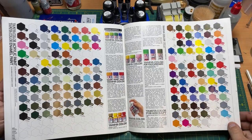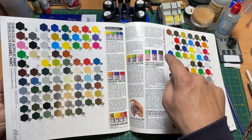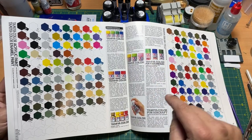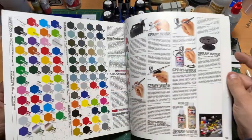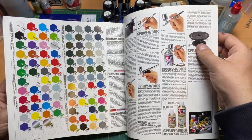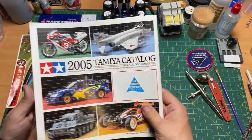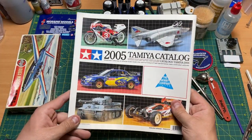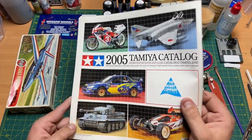And then finally, you got your paint ranges, you know, your Tamiya colours. And we all know what Tamiya colours. You've got your polycarbonate sprays. Tamiya colour for aircraft, you know, everything's all there for you. And we all use it. I've got one of those paint stands, they're pretty handy to have. And I think that's pretty much it for this catalogue on the back there. The Hobby Company Limited, I suppose that's the company that's bringing the models over.